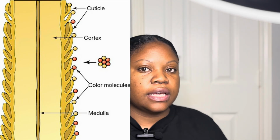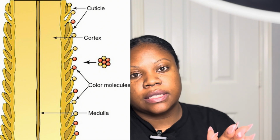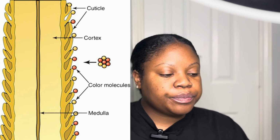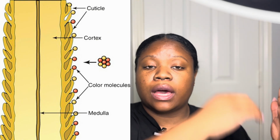So let's go back to temporary hair color. I'm going to insert an image of what the hair strand looks like. So you'll see the cuticle, the cortex, and possibly a medulla on your client's hair. Let's look at it like that. So you have your cuticle, you have your color molecules. They sit on the outside of that cuticle. And that's the reason why they wash completely away whenever you shampoo your hair. There's no oxidative properties with these types of hair colors. So there's no chemical change to the hair, the hair shaft, none of that. Okay.